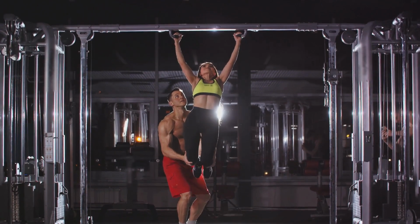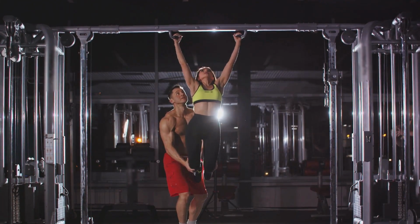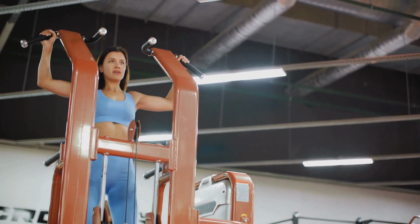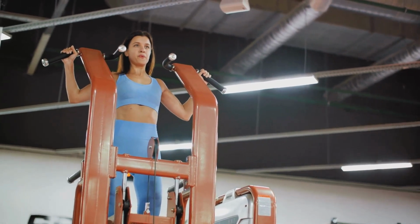Our fifth move is pull-ups. This upper body exercise targets your back, shoulders, and arms. Grab a pull-up bar with your hands facing away from you and pull yourself up until your chin is over the bar. If you don't have a pull-up bar, you can use resistance bands or do inverted rows as an alternative.